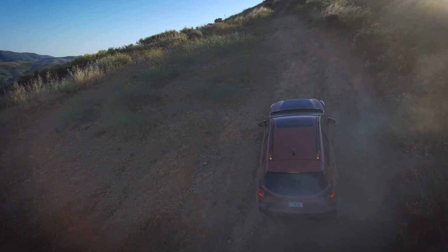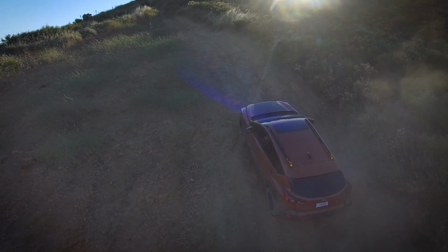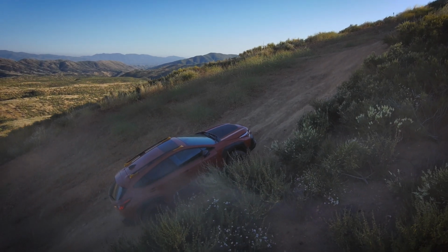All right, so we've made it to this rocky section. We are definitely not making it past this. So we are gonna slowly back down this hill. And yes, the hill descent control does work in reverse.